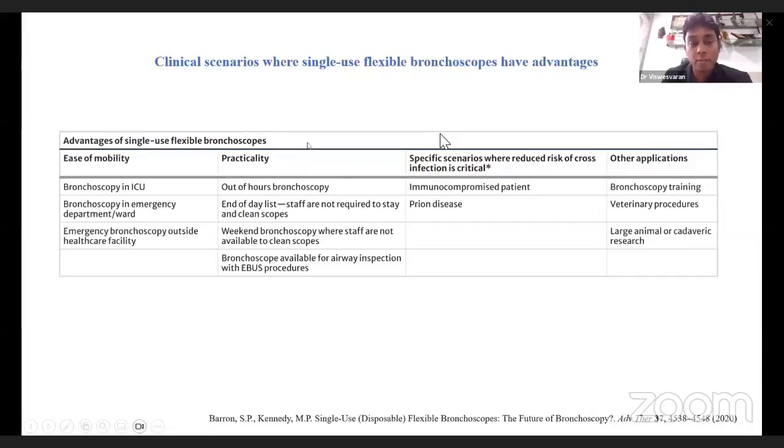In addition to this, when it comes to practicality aspects, out-of-house bronchoscopy, especially when you don't have nursing staff and you don't have your bronchoscopy technician to effectively clean and give you a scope, you can straight away use your single-use bronchoscope, which saves time and human resources as well. And at the end of the day, staff are not required to stay and clean the scopes, and weekend bronchoscopy where staff are not available to clean the scopes, and a bronchoscope available for airway inspection with EBUS procedures.